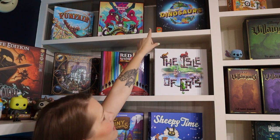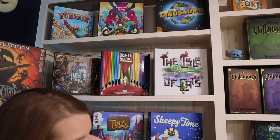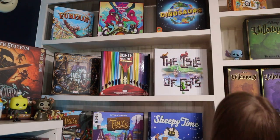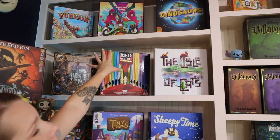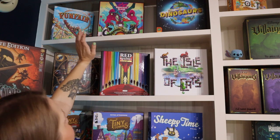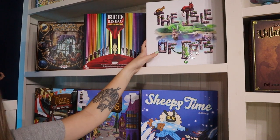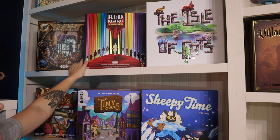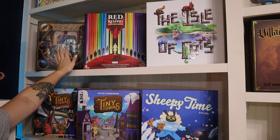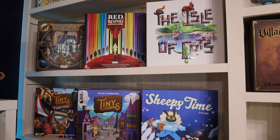We have Gods Love Dinosaurs from Pandasaurus Games, and that is designed by, oh geez. Can't see, but Gods Love Dinosaurs from Pandasaurus. We have Dinosaur Island, also from Pandasaurus Games. And then we have Fun Fair by somebody. Then we have The Isle of Cats by Frank West and City of Games. We have Red Rising, designed by Jamey Stegmaier and Alexander Schmidt from Stonemaier Games. And we have Carnival of Monsters, designed by Richard Garfield and published by Amigo Games.